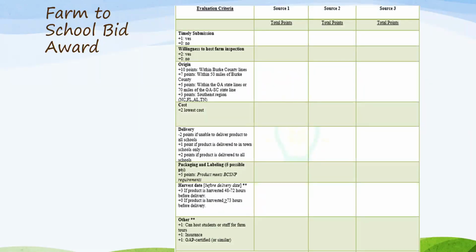The next thing we do, after we've gotten the bid from them, we then award the bid. And so we look at, is the bid done in a timely manner? Will they allow us to come do a farm inspection? How far is it away from us? How is the cost? Is it the lowest cost? Are they going to deliver it to all the schools or just to our warehouse? Are they going to package it and label all the product? How fast from the harvest date does it get to us? Are they willing to do farm tours? Do they have insurance? Are they GAP certified? All of those questions go into us awarding the bid.